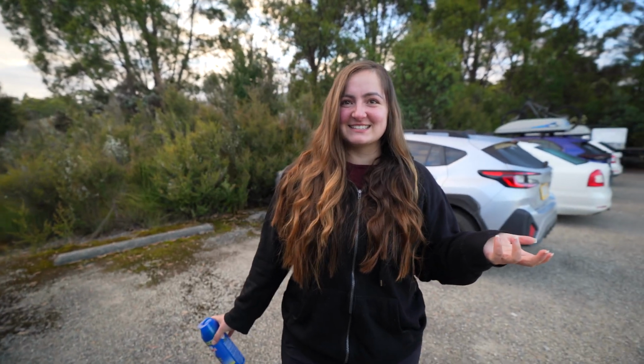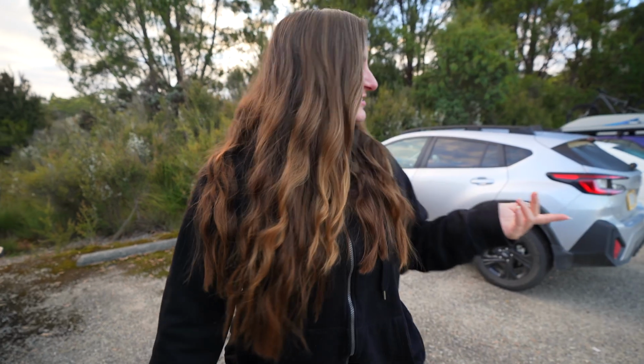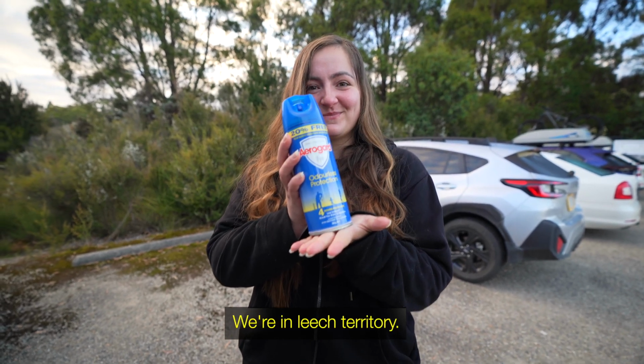So we just got to our first spot and I'm genuinely confused at how busy it is. We're here at literally what, like 6:30 a.m.? And I was like, oh yeah, it's just a little gravel car park off the road. There'll maybe be a couple of cars, and there's like 20. I'm so confused. But we'll explain this spot in a sec. First things first. We're in Leeds territory. Oh yeah.